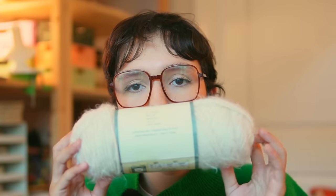Yarn haul time. So I went to go pick up some more yarn for some patterns that I recently bought that I want to make. And it's because all the colors that I have left now, for the most part, I don't have enough of to make bigger projects. So I would have to use those for granny squares and stuff like that. So I had to come get yarn for bigger projects. But I picked up another white mohair because I have some left over and I just really love mohair.